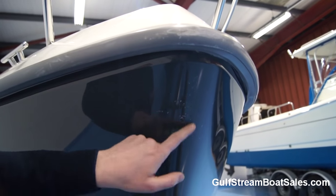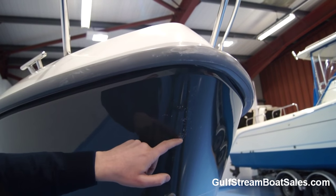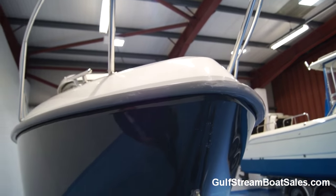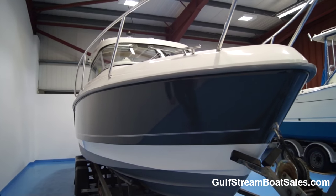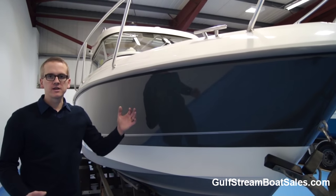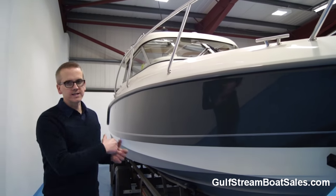Most of them, there was a bit more than this. We polished it and sanded it and mopped it, and most of them came out, but just a few, very minor. You're going to get that on a boat, really, of any age. But I'm obviously just pointing everything out here so that if you're going to travel to see the boat, you know exactly what you're coming to.